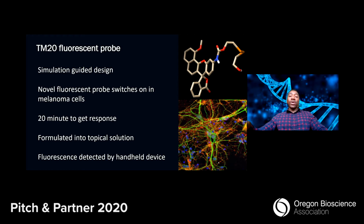This probe is also very quick in that it gives you a response in only 20 minutes, and it can be formulated into a topical solution that is applied on the skin, and then the fluorescence is detected by a handheld device, and you can quickly know whether or not that mole on your skin is cancerous.